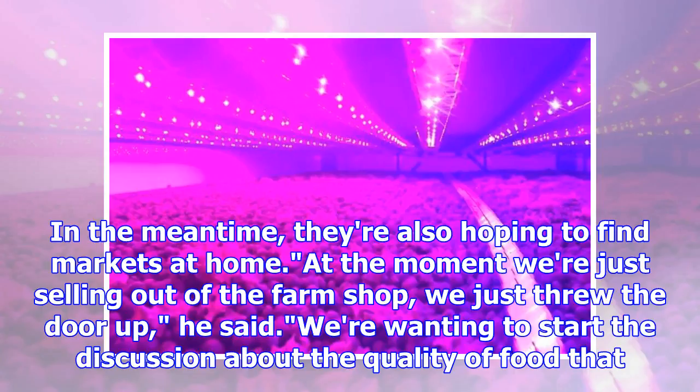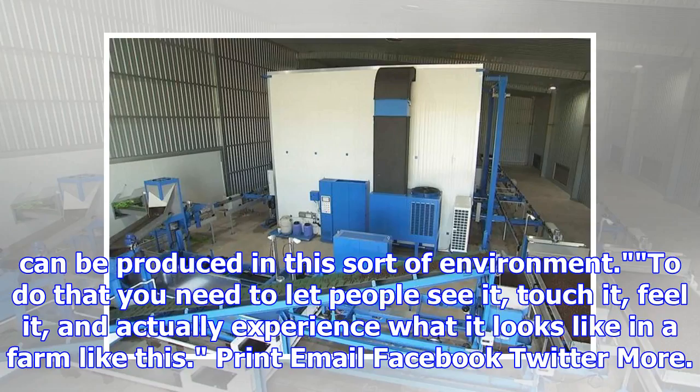"At the moment we're just selling out of the farm shop. We just threw the door up," he said. "We're wanting to start the discussion about the quality of food that can be produced in this sort of environment. To do that you need to let people see it, touch it, feel it, and actually experience what it looks like in a farm like this."